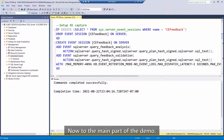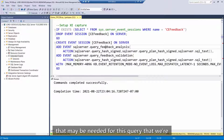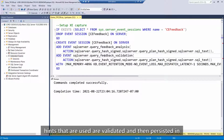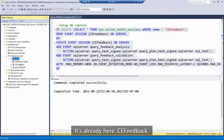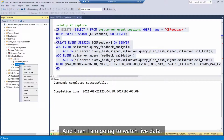Now to the main part of the demo. I'm going to set up an extended events capture, and it will have these two extended events. One is query feedback analysis, which will display the information of the model assumption hints that may be needed for the query that we're going to execute, and then query feedback validation, which will fire if the query hints that are used are validated and then persisted in the query store for subsequent use. So let's set up this XEvent session. It's already here. I'm going to start it, and then I am going to watch live data.